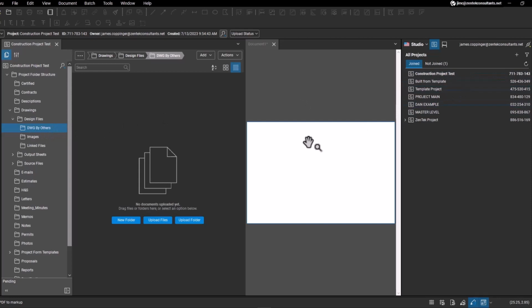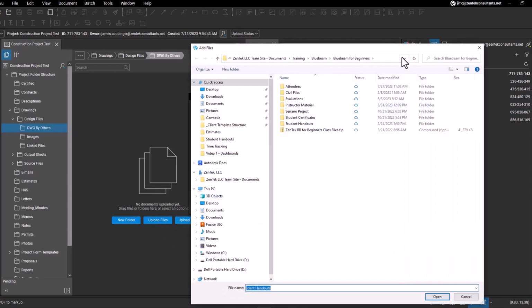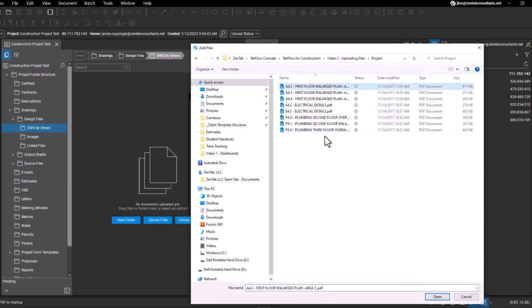In this case, I'm working in Bluebeam Studio because it's completely free, unlimited hosting. So I'm a big fan of that. And I'm just going to click the Upload Files button right here. I'm just going to go in and add files, wherever my particular files are. So I'm just going to grab these PDFs here.